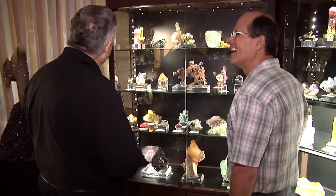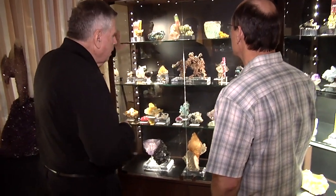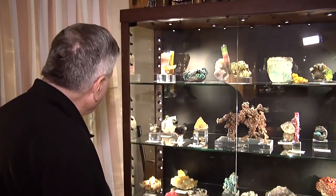I would be disappointed. Now, the Heliodor, there's a few Heliodors in town, and that's nice to see a Heliodor like that. Where's that from?